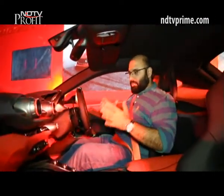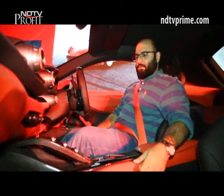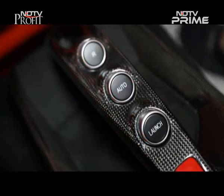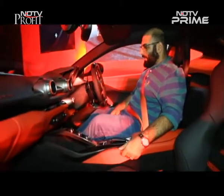Now this particular car is really well spec'd, almost the kind of spec I would have if I had the money to buy one of these. So you have carbon fiber everywhere. You have a carbon fiber steering wheel, you have the LED shift lights on the steering wheel as well.